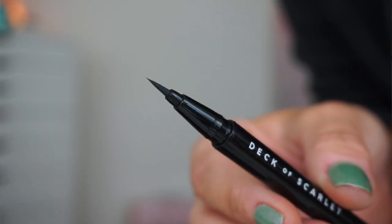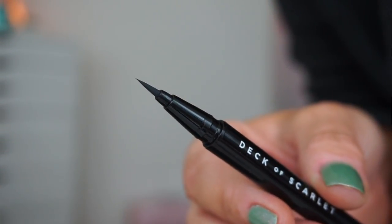This is the last product that I'm gonna talk about. So I have the Deck of Scarlet Long Lasting Liquid Liner. I'm gonna shake it up good. Are you ready?